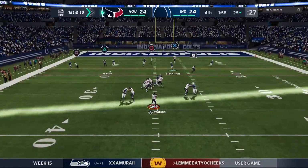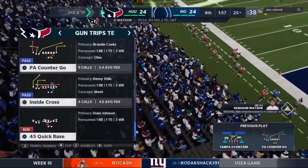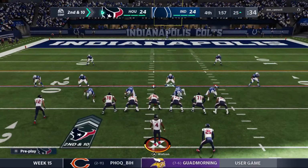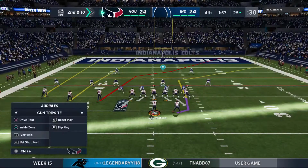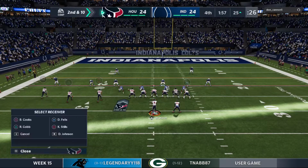Here's Watson throwing on first down. And his throw is incomplete. Partner, to me, that one was all about timing. If he's there too early, it's going to be a pass interference call. If he's too late, it's a completed pass. He was Johnny on the spot on that one.